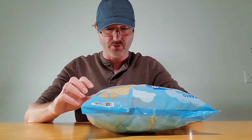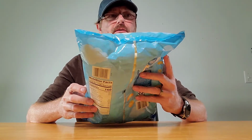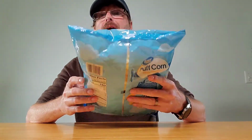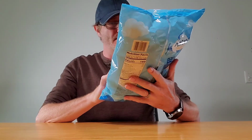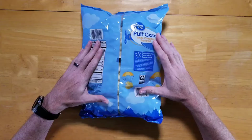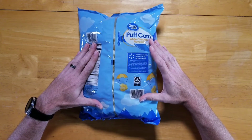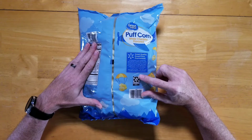0 grams trans fat, good news. It's 141 grams and it cost, I can't remember, I'll look it up. Baked, not fried. Again, trying to make out that maybe it's reasonably good for you. I'm not entirely sure. It's not popcorn, is it? Puff corn. I wonder how they make the puff corn. Anyway, look, great price guarantee. Another store that will refund or replace if you're not happy with the packet.